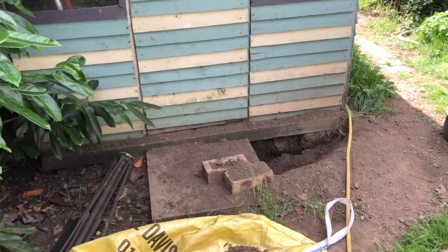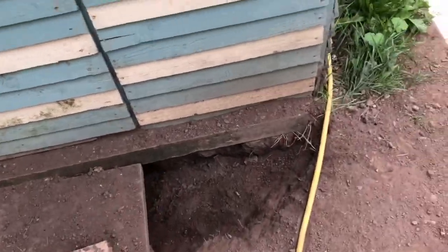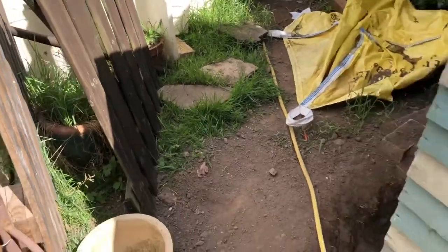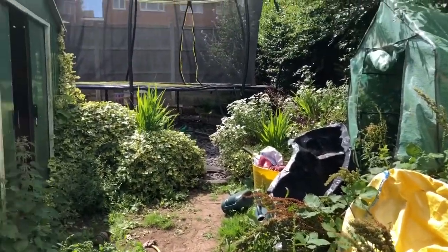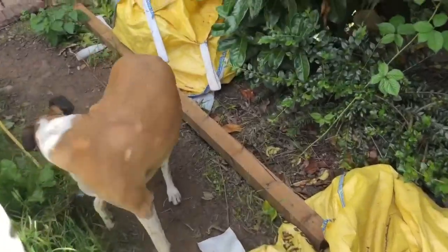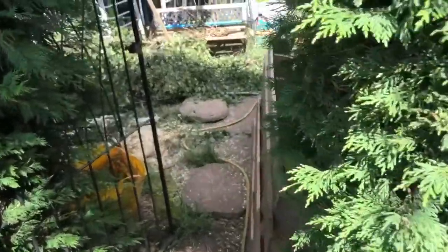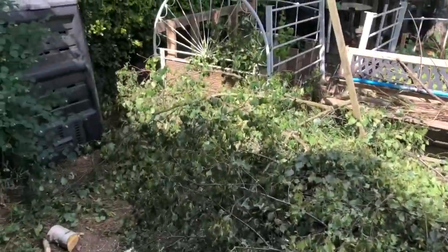The plan for next week is to sort out all of this where the dog has been digging. They keep returning to this spot, so I'm going to have to get some slabs and put them down. I picked up this gate this week off Recycle, and I want to put it across the gateway here to make this bit a little less accessible to the dogs, because I do love my dogs, but I also love my garden, so they can't have full run. So next week the plan is to possibly put that gate in, sort out where the dogs are digging, tidy all of this up and get this back to normal.